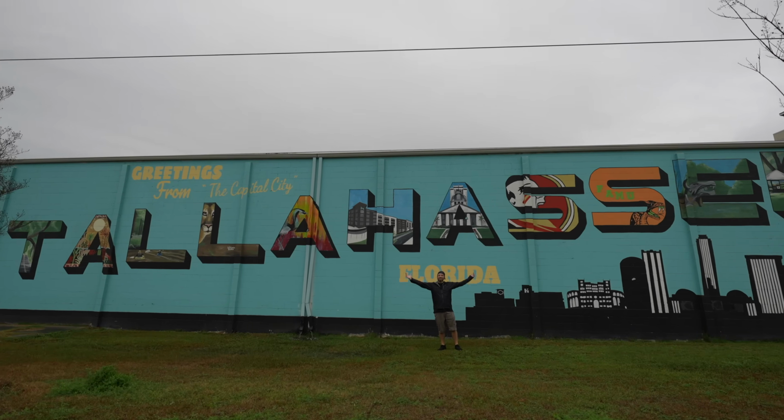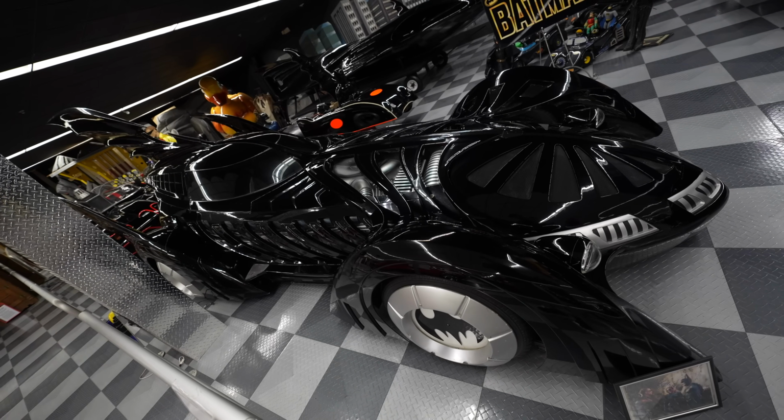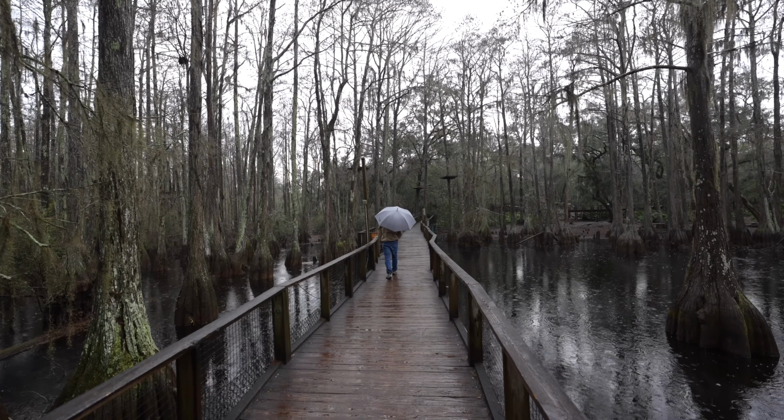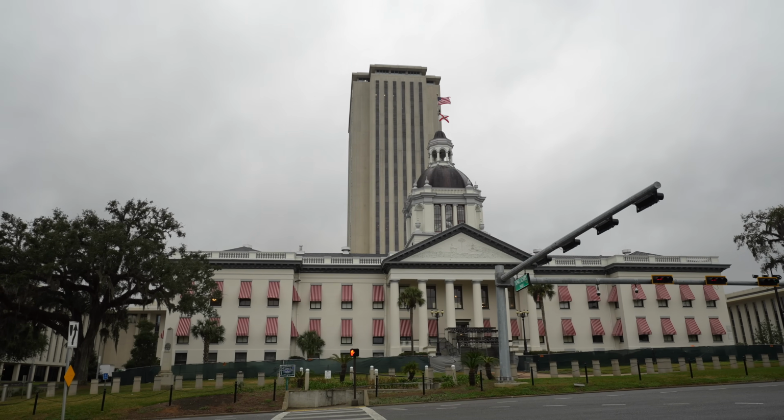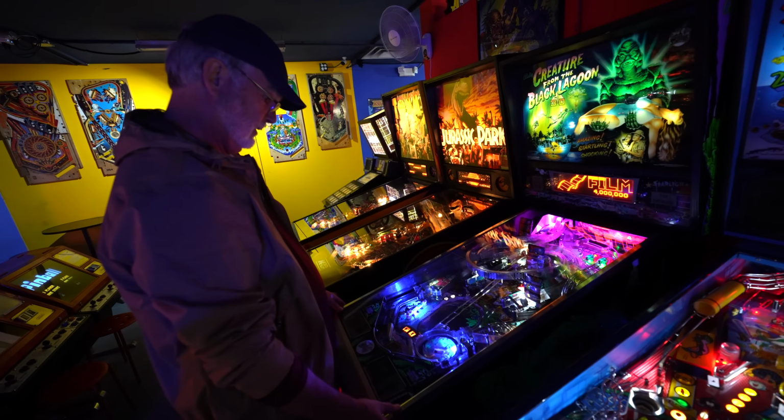Tallahassee might fly under the radar, but as Florida's capital city, it's full of character, charm, and even a few surprises. We spent 24 hours here and we found beautiful scenic trails, cozy coffee shops, local eats, and a whole lot of history woven into the mix. If you've only got one day in Tallahassee, here's how to make the most of it.